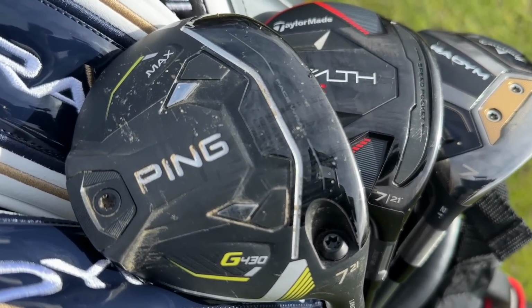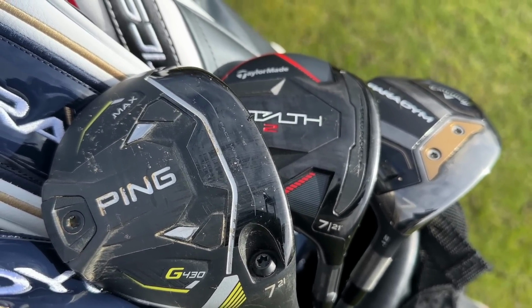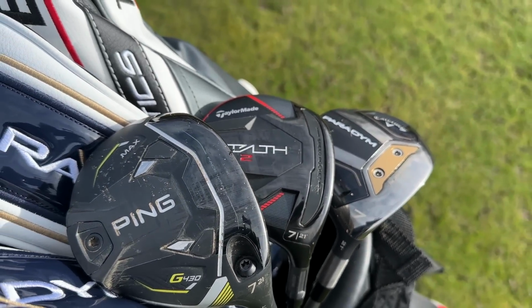And then we also have the Ping G430 Max 7 wood. You'll see all these clubs have 21 degrees of loft. They are all a 7 wood, and they're all designed just to help you get a little bit of a higher ball flight from those pesky distances.